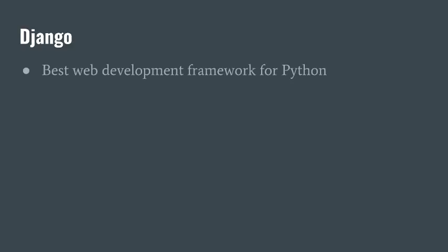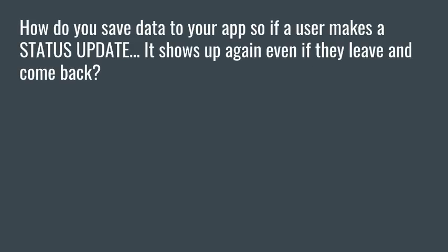You need Django. This is the best web development framework for Python. Hands down. This is a framework for people who want to work on projects, complete them in the fastest way possible. You want to blow your client's mind. Use this. No question. Don't even think about Flask. Done. Let's move on. How do you save data to your apps?